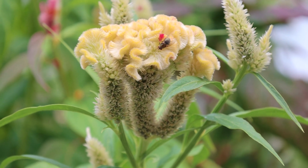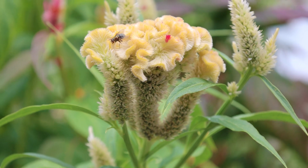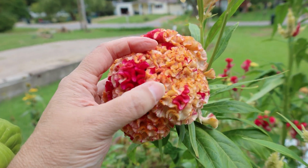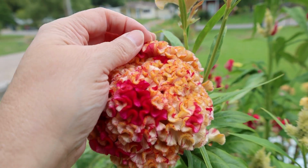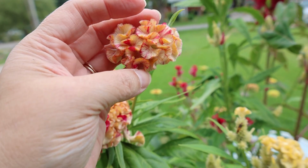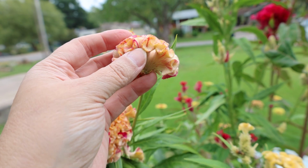To me, they look very odd, but the flowers are velvety smooth. When I touch them, they're so unique and so velvety and so odd. I'm not sure I like them, but they're sure fun to grow, for one time at least.